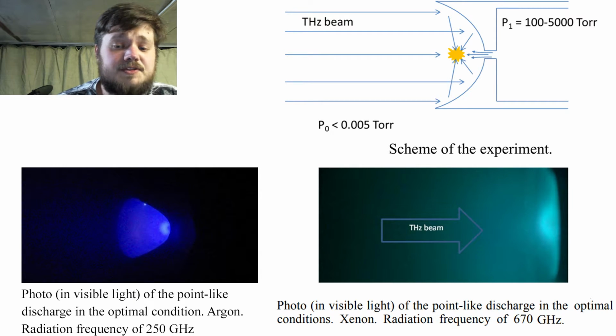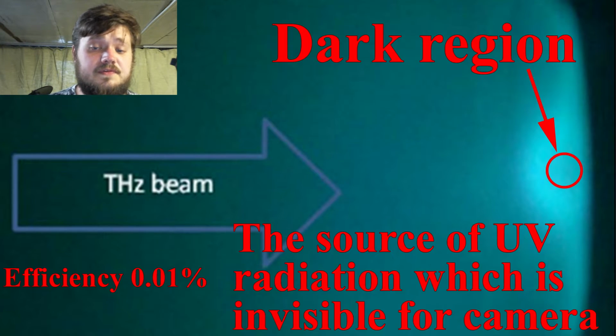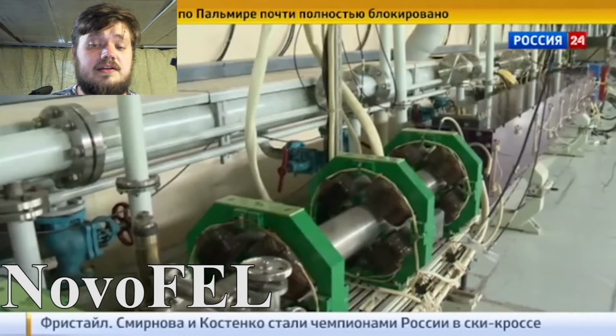The scheme of the experiment is present on the slide. A typical photo of the discharge is present on the second figure. In the optimal condition for extreme ultraviolet light generation, the point-like discharge emits about 100 Watt per cubic centimeter in the range from 12 to 17 nanometers. That can be caused by the fact that the temperature in the center of the discharge is high enough to generate ultraviolet photons. So, with moving to the short wavelength area, plasma starts to be invisible for the camera. Unfortunately, the efficiency of that process was about 1/100th of a percent, but further experiments at Novosibirsk FEL can demonstrate better results.